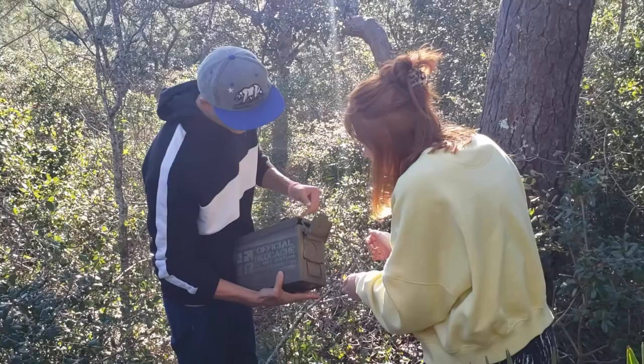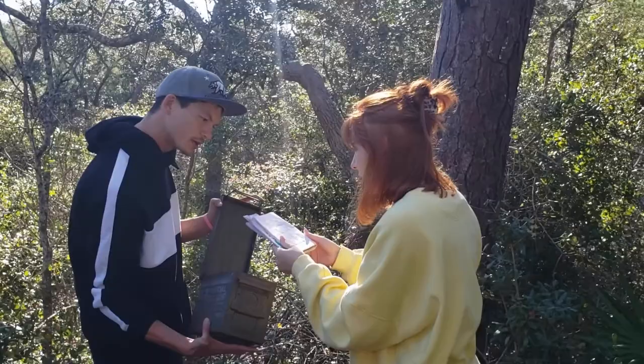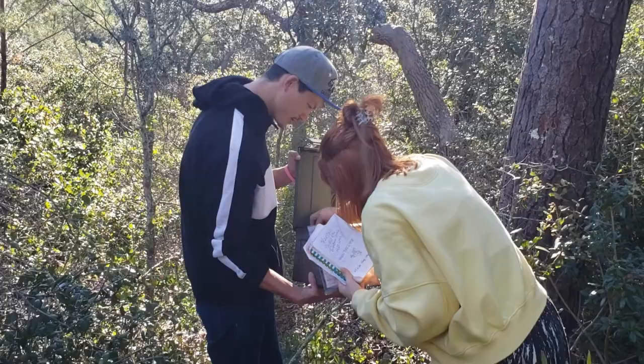And the moment of truth. Go. I don't know if there's a pen in there or not, but if there is, you can sign the logbook. Oh my god, there's a gift card. Ooh. BP gift card. Nice. We all need gas nowadays. No pen, but very cool.